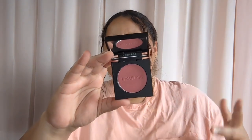And then I have a little mini of the Ilia Limitless Lash Mascara. I'm actually wearing this right now. Such a pretty mascara. I think it gives you the prettiest girly wispy lashes that just look stunning. And then last but not least, it came with a full size Lawless Make Me Blush. This is the shade Indian Summer. This is so pretty. Again, I'm wearing it a little bit today. The focus is definitely the cream blush, but I just popped a tiny bit of this on. I love this color. I think it's so stunning.